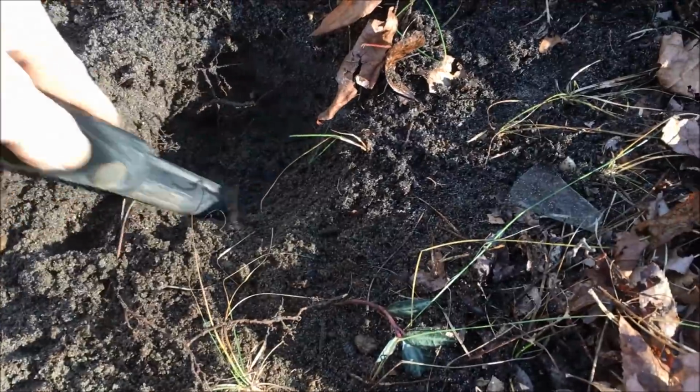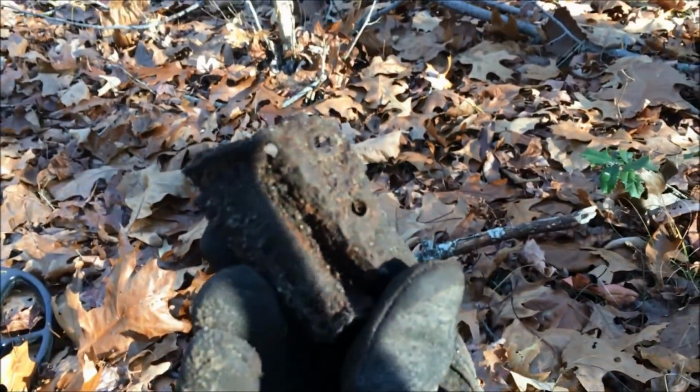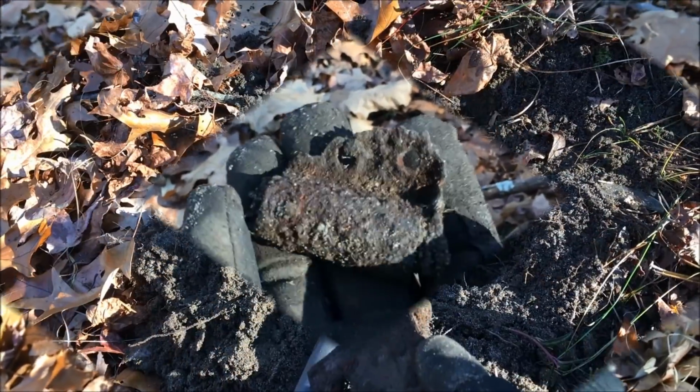There's just signals all over the place. So I'm going to dig around here for a while and see what we get. The detector is just going off everywhere. There's a lot of iron, but some of it's pretty interesting. So I'm going to dig for a little bit.